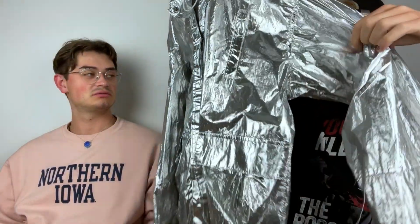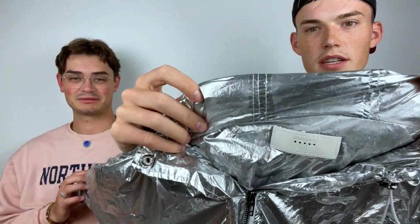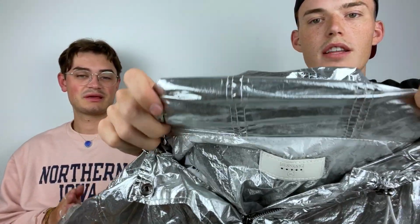Then we get into baked potato wrap. This is a Blank NYC. It feels like those blankets they give you after you're caught in a tornado. Size medium. The FEMA blankets. Silver, metallic, tinfoil coat. It's like a windbreaker, really, with the weight of it. The only issue is around the neck. Some of the silver has dulled, that whiter area above the logo. But does that really make a difference? No. It's right behind your head.